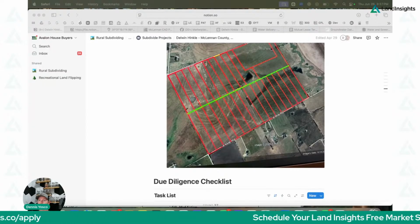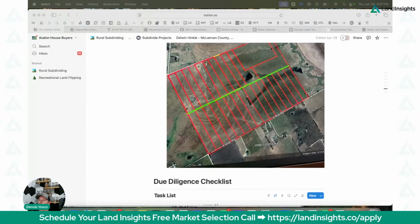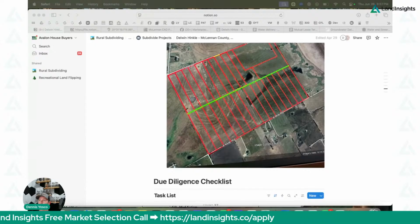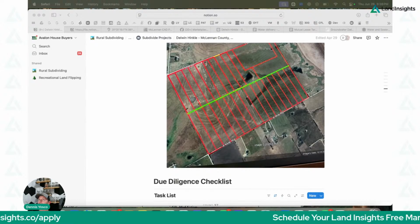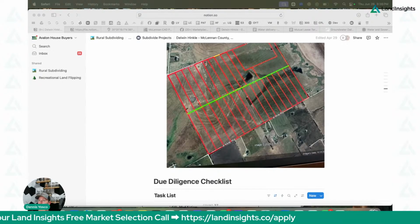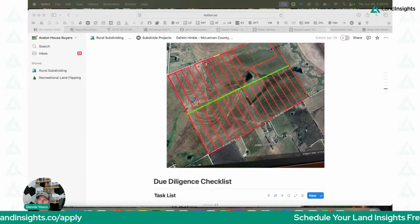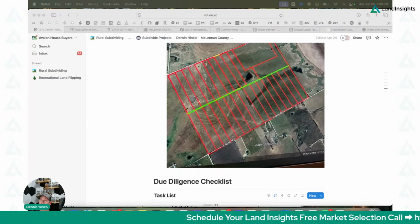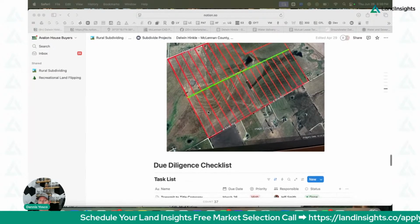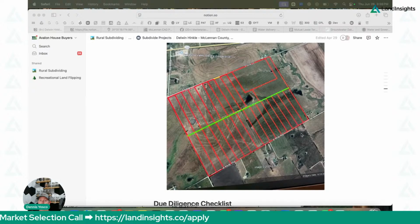So what we decided to do was make sure we're good with lot layouts. Let's go through everything and make sure everything looks good. So we went through and checked out everything. Everything looked great. We liked our lot layout. We found we had enough road frontage. And what we do know about Texas is that Texas has the 10-acre subdivide rule. So we're allowed to subdivide anything that's more than 10 acres along a road frontage. So we were fine. Everything checked out.